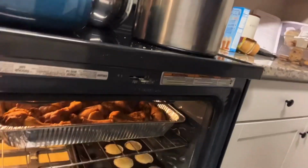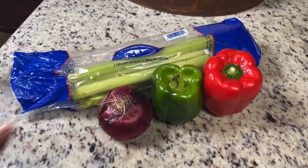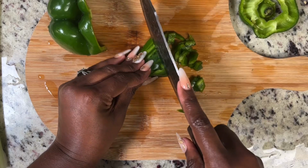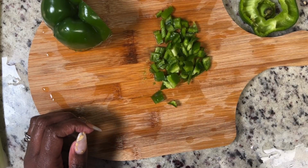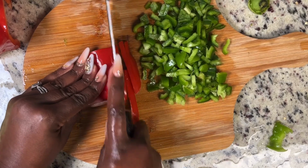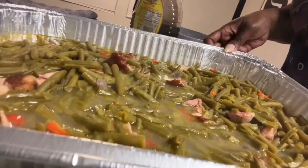I got my cornbread in the oven. I made muffins and loaves, and I got my chicken in the oven. Now I'm gonna clean the kitchen because my mama said clean as you go, baby. I chop my peppers up for my dirty rice, y'all. I'm almost done. I got my green beans done.